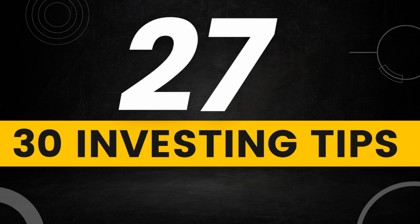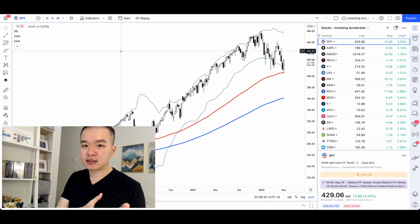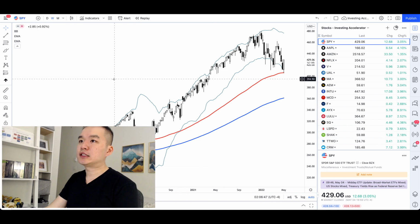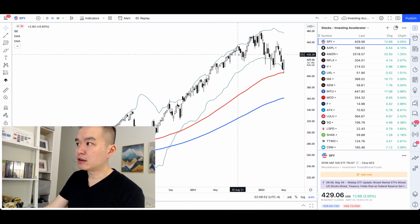Tip number 27. So now I want to go through an example when it comes to index investing, stock selection, and using options as well. So here is S&P 500. Now, back in August, September, S&P 500 was around 440.